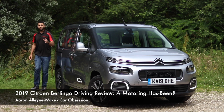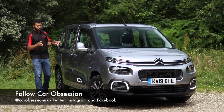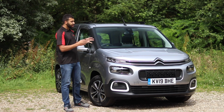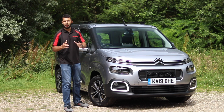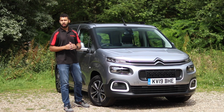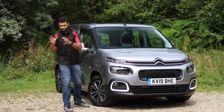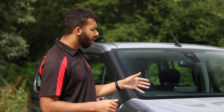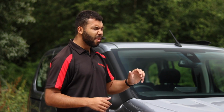MPVs. In the 90s and the early noughties, these were a popular mode of transport for family life as they offered space, practicality and, depending on the model, 7 seats. However, ever since the Nissan Qashqai hit the market, buyers have been flocking towards SUVs and not MPVs. So that begs the question, are cars like the new Citroen Berlingo a bit of a motoring has-been?